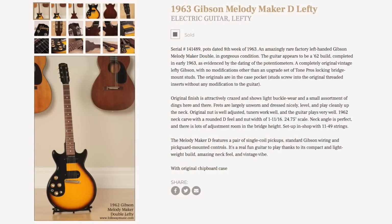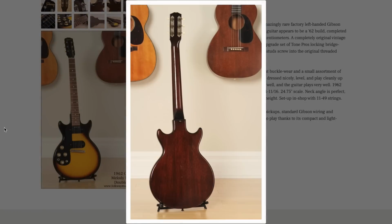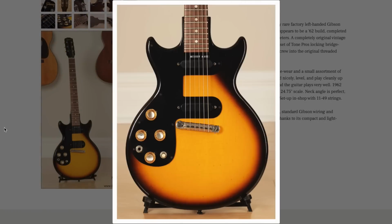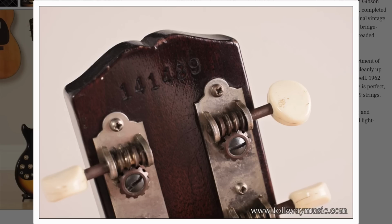Wow, once again, that's a first for me. I don't think I've ever seen a left-handed Melody Maker or even thought it would have existed. Yeah, it's one of the symmetrical double cutaway ones, but the two pickup even? Wow, that had to have been a custom order of some sort.